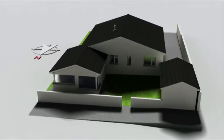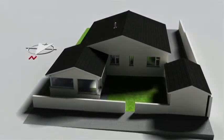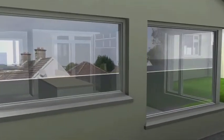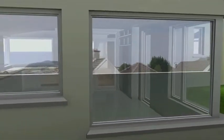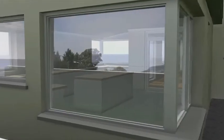Putting in large expanses of glass to try and get in daylight means a huge heat loss. On the north side of a house, even an A-rated triple glazed window is 6 to 8 times less efficient than a highly insulated wall.